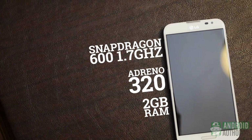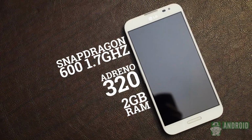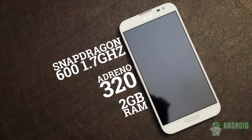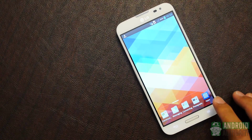While the Optimus G Pro did come out a little before the S4, it was one of the first devices to sport the Snapdragon 600, and it rocked it quite well. Clocked in at 1.7 GHz, it is also backed by the Adreno 320 and 2 GB of RAM. Thus, you get very similar and still very fast performance in the G Pro.